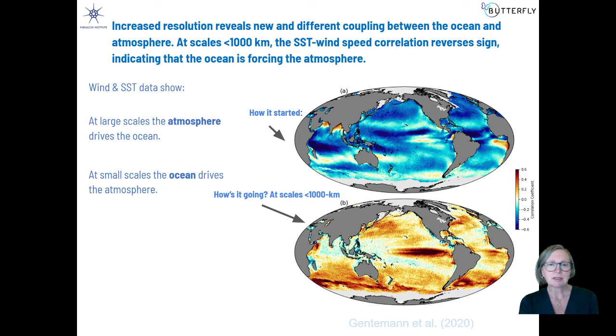How is it going? Now we know that it's at the small scales where the ocean forces the atmosphere. And one of the most promising ways to extend the accuracy of our weather forecast past 10 days into accurate seasonal forecasts is by coupling it with the ocean. But we have no observational data to tune the weather and climate models.